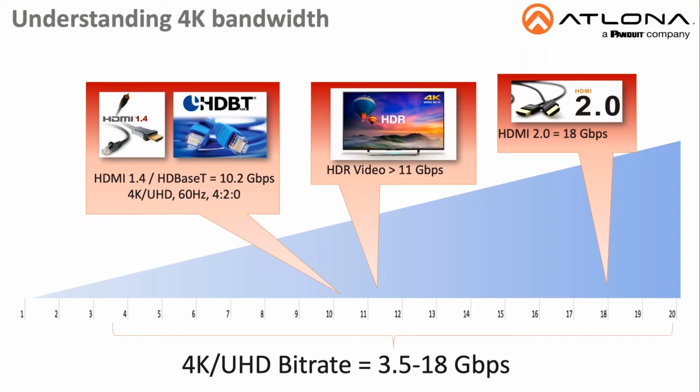This is the HDMI signal that we've seen over the past 8 years or so that has been used pretty heavily. We've installed a lot of this in customers' homes over the years. HDMI 1.4, along with HDBaseT, both carry a maximum bandwidth of 10.2 gigabits. That means they're capable of carrying that 4K signal, but once we add HDR onto that 4K signal, you see in the second call out there, we see that the bandwidth needs grow to over 11 gigabits and more depending on the type of HDR signal we're sending.